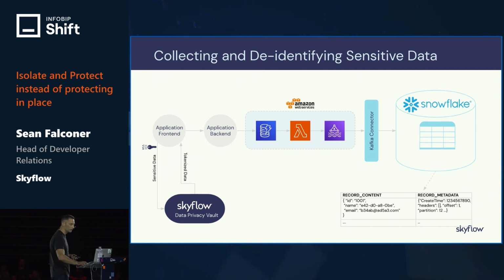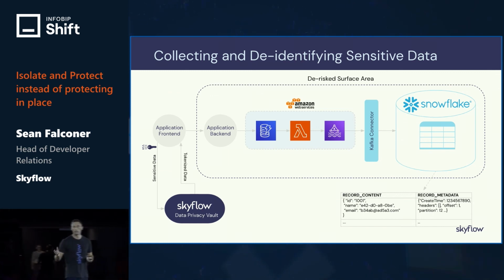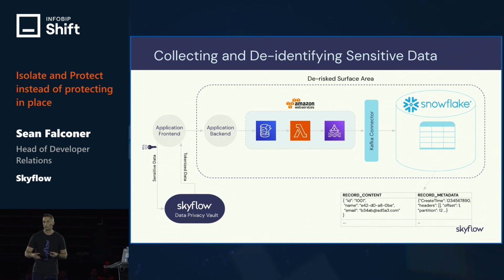And what we've done is we've de-risked this entire back-end surface from compliance and data security, because there's nothing sensitive stored in here. If someone got into any of these sources, it's just essentially meaningless strings.